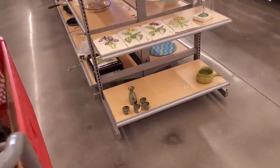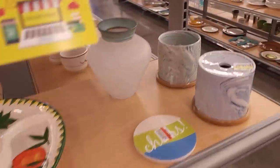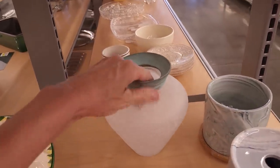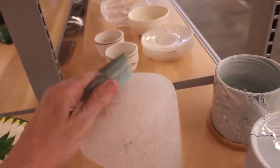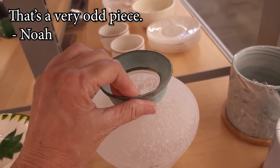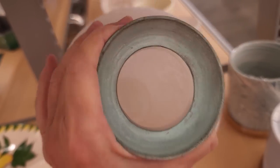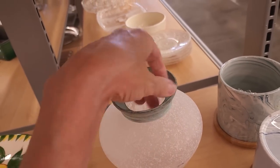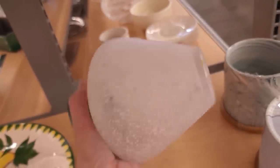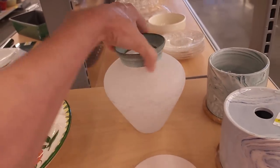Let's head over here. See a cute little sake set down there, but I can tell it is more contemporary and not like a vintage piece. Little textured glass vase. It has a nice look. That's actually an antique brass top, and I'm just wondering if it would have had like a stopper or a lid on this. It's kind of a cool piece. Kind of like it.